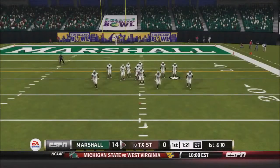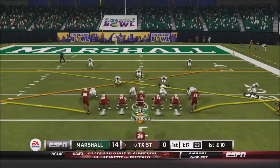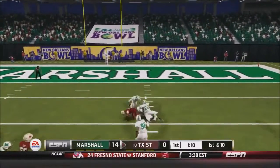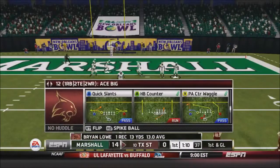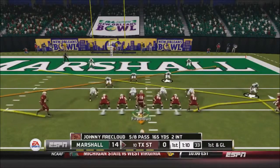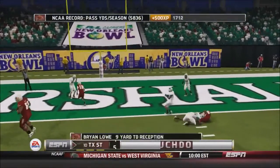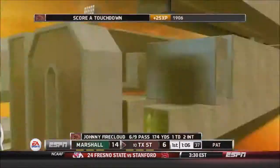So after the big pass play, we've got a 1st down. Concentration to haul it in, and he's taken down at the 9-yard line. They're going to go no huddle here. Pretty interesting early tactics. Probably want to see how this defense responds to it. The offense gets set as they attempt to put an end to these red zone blues. Throws to the receiver, got it for the touchdown. And that'll give him the NCAA record for passing yards in a season.